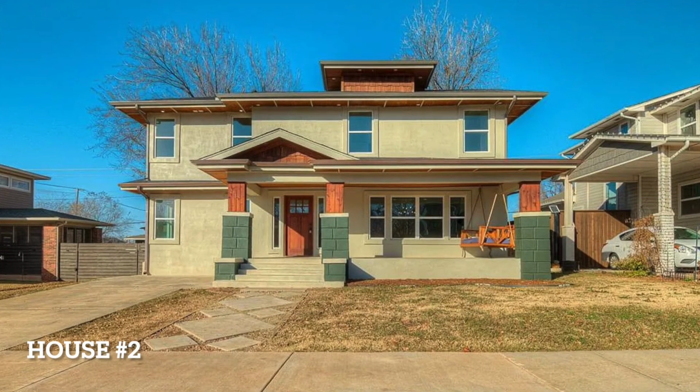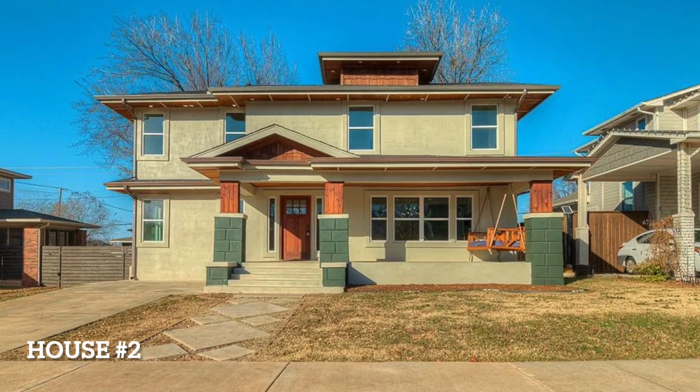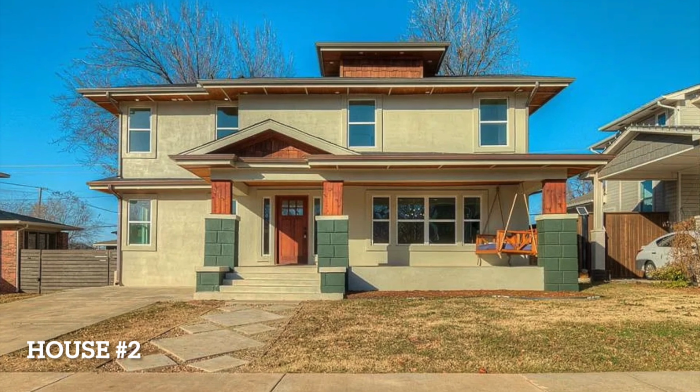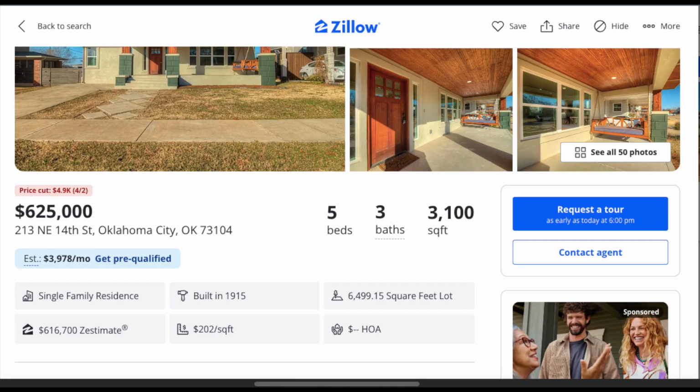Now let's move on to house number two. I just had a phone conversation with a friend who is in LA, and she and her husband just purchased a 2-bedroom, 1-bathroom home for $600,000. So I wanted to show you what $600,000 gets you in Oklahoma.